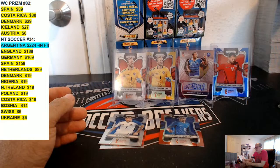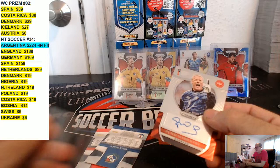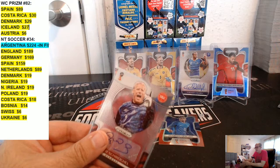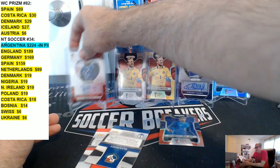Autograph goes to Base Auto. There's Daddy Schmeichel. Wow, this is an all Denmark case. Two Caspers and a Peter. Jaime. There you go, Jaime. All you need is a Denmark number to like 190 something and you'll be in good shape.